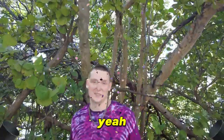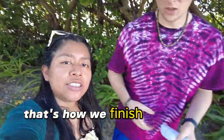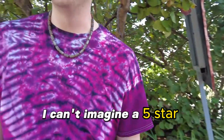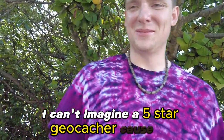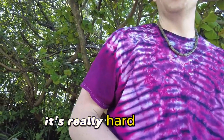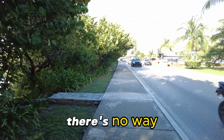We did it! Give me a high five. Okay, well, that was quite the hiding spot. Now we can go home. I can't even imagine a 5-star geocache. It's probably one on Everest, I'm gonna be honest. It's really hard to find. At least one geocacher has probably been on Everest and left something with no info.